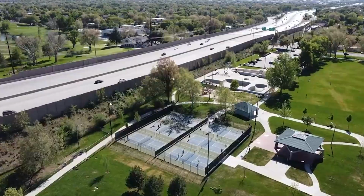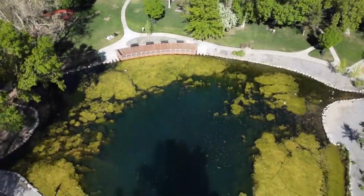But the other cool thing about this neighborhood is you're pretty close to Fairmont Park. That's just over on 900 East at the same south. That has a skate park, that has the pond you can fish in. There's also a liquor store over there if you want on Highland Drive.